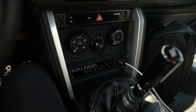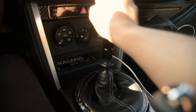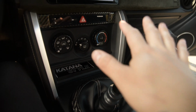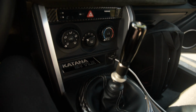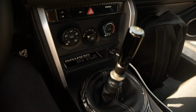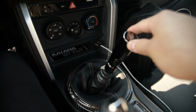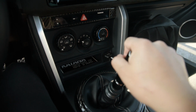Before, not like I had trouble going into third, but maybe you had to guide it better, but now it assists you. Honestly, I think it's worth it. It's only $30 and makes your shifter feel so much better. So I'm probably going to pair this with some shifter bushings. I might not do a short shifter, because honestly it's kind of fun doing long throws, especially with this shift knob here. It kind of feels like you're in Initial D, so a whole ton of fun.